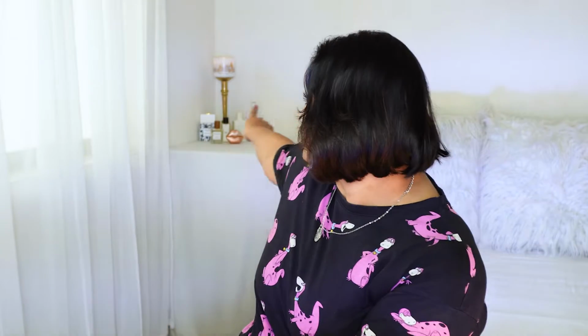The room is smelling so good right now because the candle that is burning in the background is Bright Christmas Morning, and you know how much I love that candle. I just thought, let's create a pretty corner since I have the scope of doing so right here. So yeah, that's what I did.